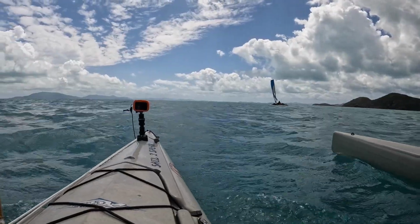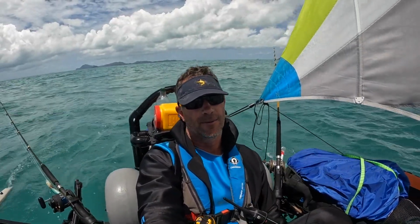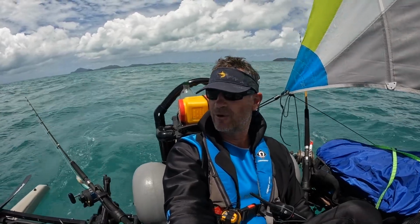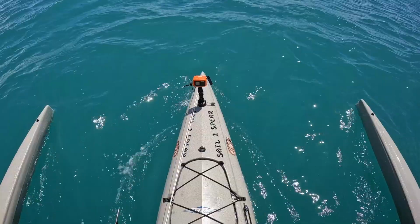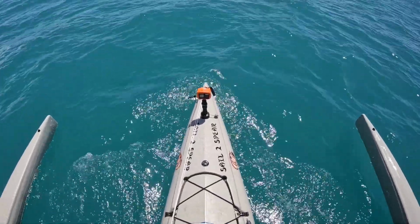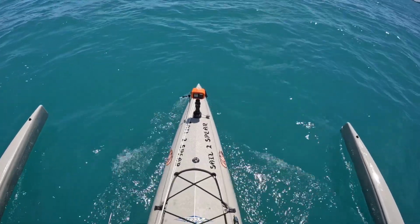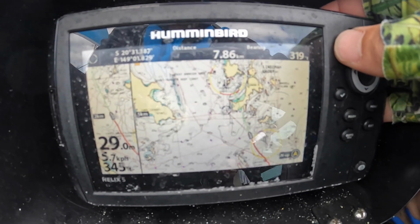Man, it's hot out here, but on a positive note, at least the current's behind us. We're doing double the speed we were doing before. There's no wind today, or very little at least, just a really light breeze, but we do have the current behind us pushing us along at a reasonable rate.